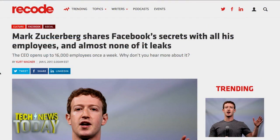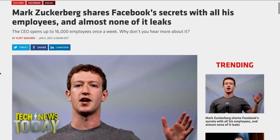Late last year, Facebook CEO Mark Zuckerberg came under fire for his initial response to the accusation that Facebook was partly responsible for the results of the U.S. presidential election. Now, a small group of employees openly defied Zuckerberg by starting a task force to investigate Facebook's role in the dissemination of fake news. In an article posted today on Recode, Kurt Wagner says this open defiance of Zuckerberg is rare at the company, and he's here to talk about why.